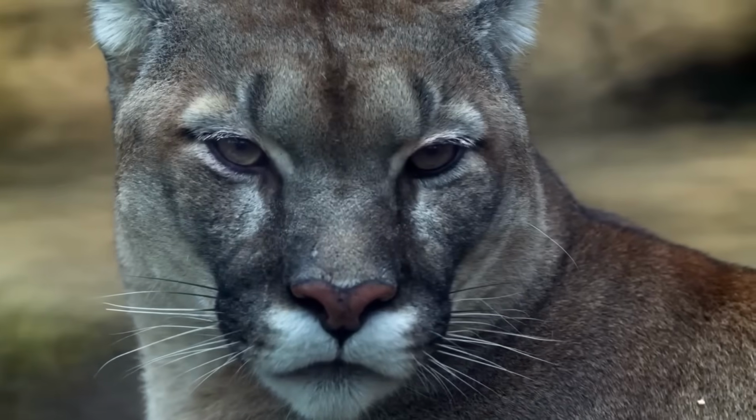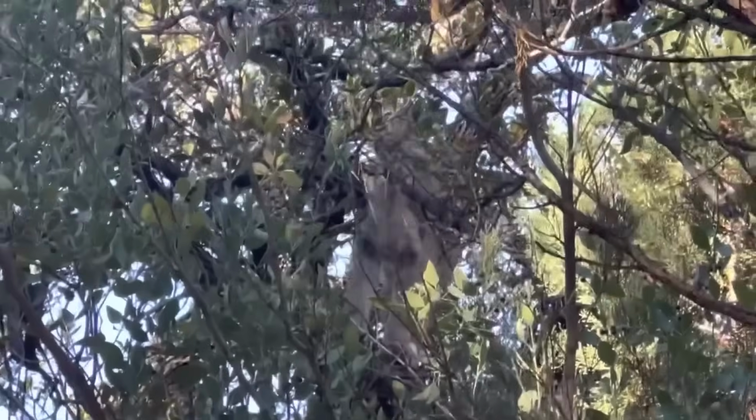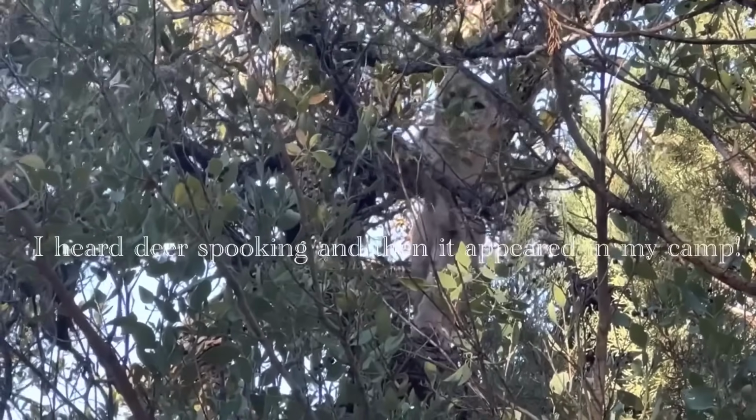Nadine heard something rustling just outside her camp, and she started recording, showing a huge mountain lion clinging to a tree trunk only 10 feet away, eyes fixed on her. The footage shows the lion's glowing eyes and muscular silhouette as it crouched, ready to pounce. Nadine can be heard speaking in a steady, firm voice, a tactic to assert dominance, while slowly reaching for her bear spray. Quote, "I lobbed rocks with one hand and had bear spray ready in the other," she later wrote.